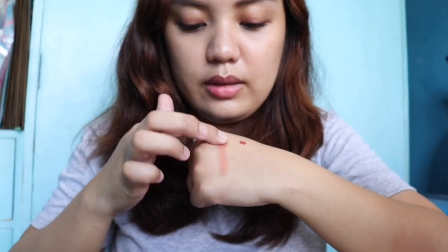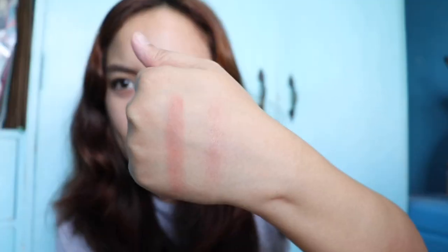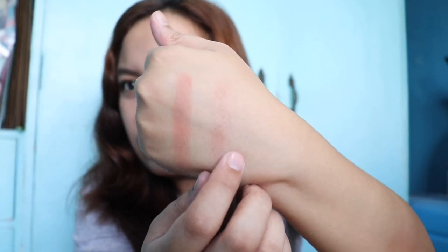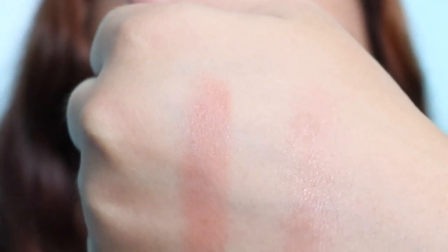So let's do some swatches. Let's just blend it. So, ito ay yung matte. Ayan yung matte. When blended, ayan. And then, ito yung water tint. Guys, may napansin pala ako dito sa kanilang water tint. Diba kanina nakita nyo na dot-dot lang yung nilagay ko? And itong side ng water tint, parang yung dot na nilagay ko, hindi siya ma-blend out. So, hinay-hinay lang siguro or mag-ingat lang siguro kayo if you're gonna apply it sa inyong cheeks.